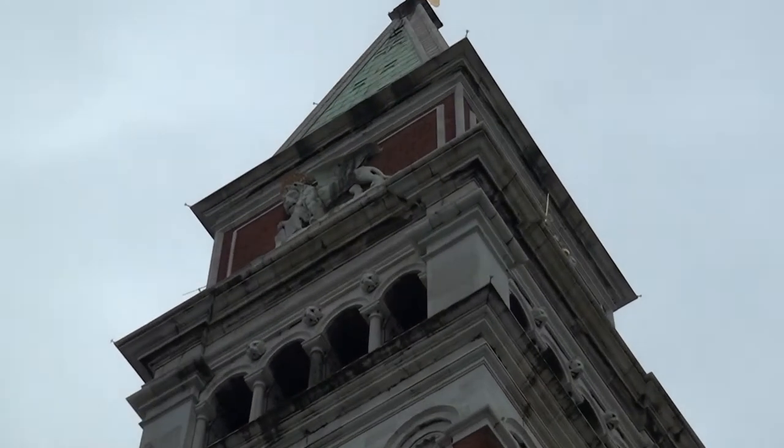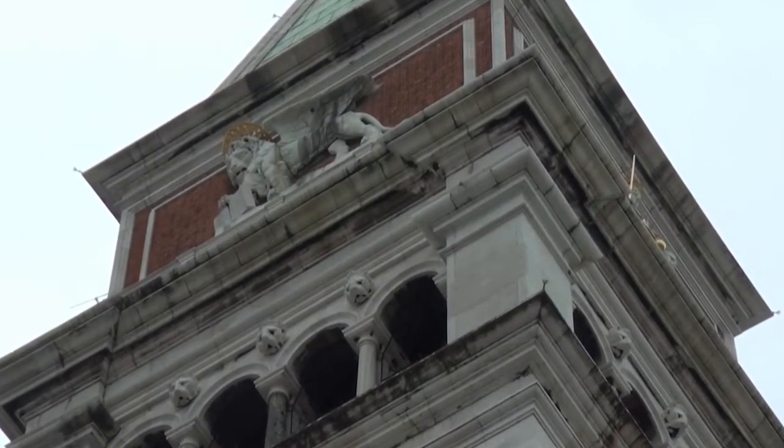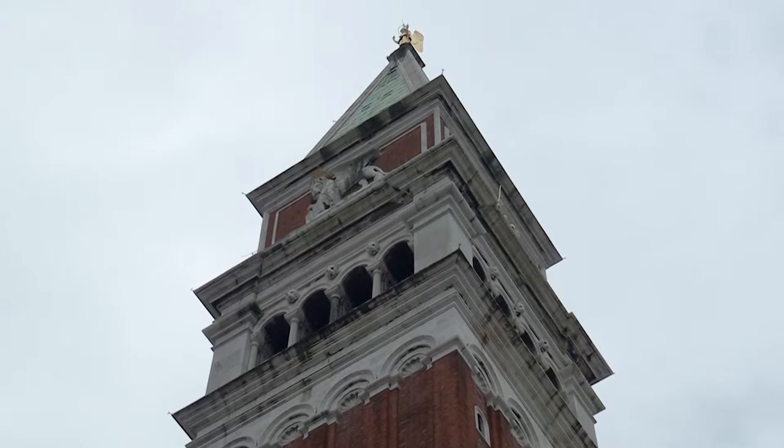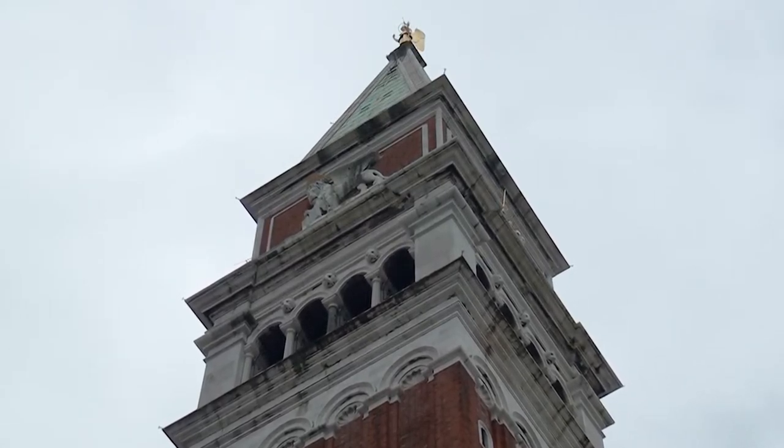Atop the belfry is a section decorated with walking lions in honor of St. Mark and the goddess of justice representing Venice. On top of the bell tower is a pyramidal spire with a golden weather vane on top, which is in the form of the angel Gabriel.